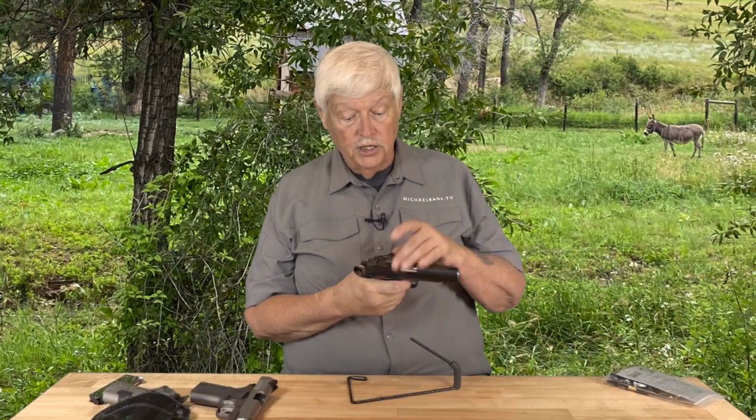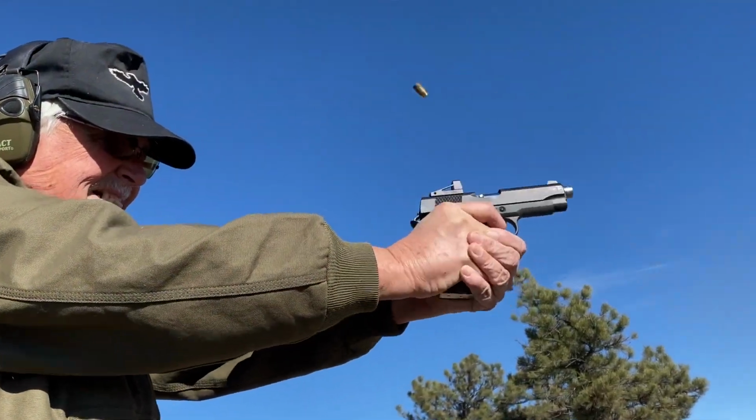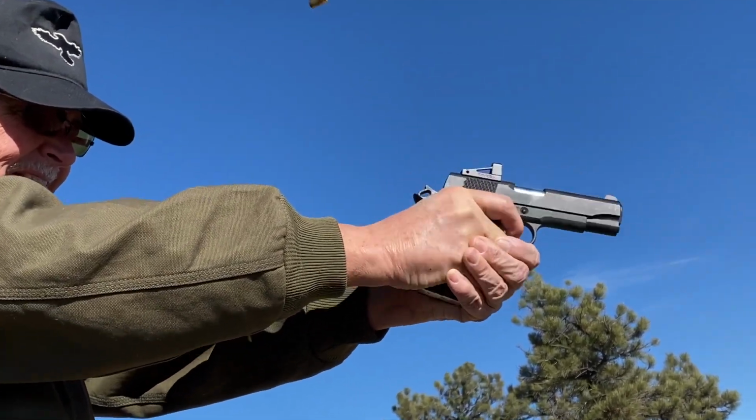And the Shield sight's incredibly durable, incredibly lightweight, something that Rob Leatham brought out when he was shooting a 9mm 1911 with a red dot on it in IDPA. He pointed out that with the bigger sights, he could feel the extra weight of the sight as the gun ran. Of course, that's Rob Leatham, the great one.